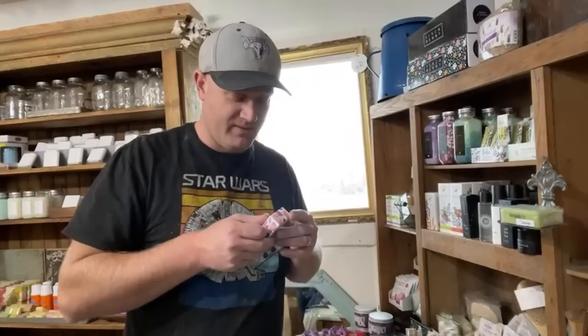If you're going to be the camera person, can you see yourself? Yeah, I can see myself. Okay, which one is that? So this is, it looks like rose. It says lavender and vanilla bean. There we go. Fun packaging here.